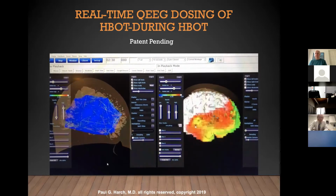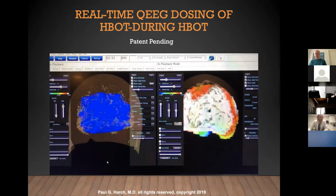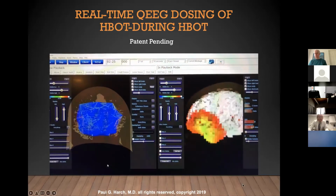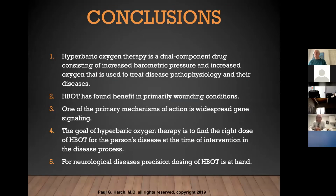All of this, each recording comes back with an extensive amount of data. And what I do is look at this and look for the best effect and then target the dose. You can also look at connectivity maps and so on, and get some idea on where to start with dosing a patient. So that now what I'm doing is trying to dose this multi-component drug to an individual patient's disease and at the time of intervention in their disease.